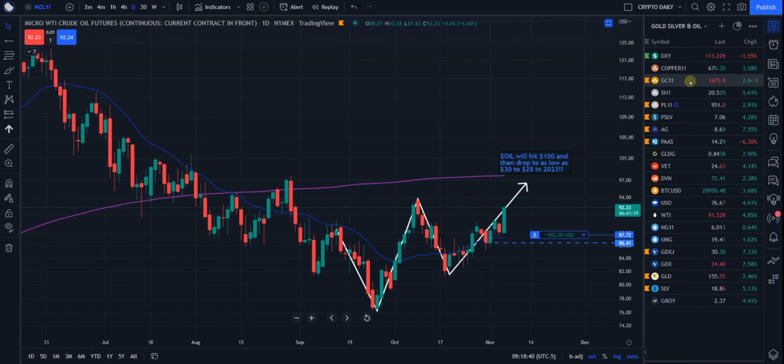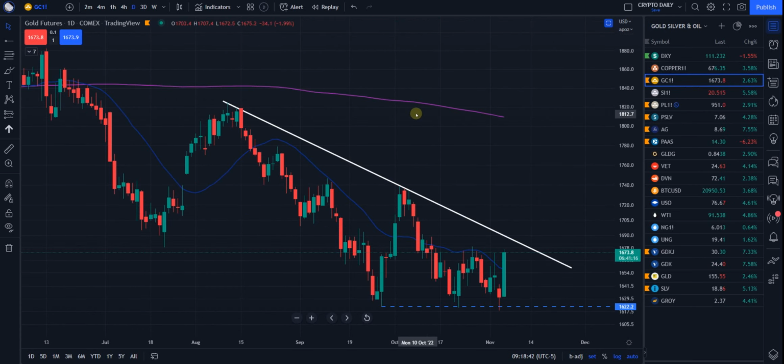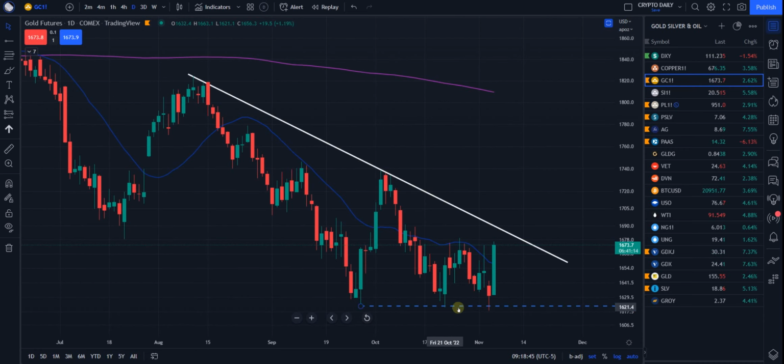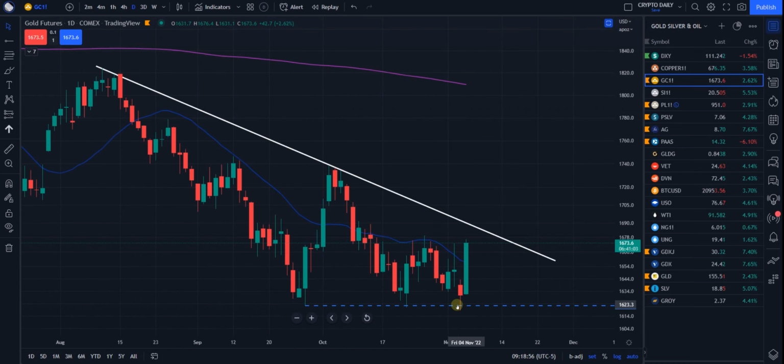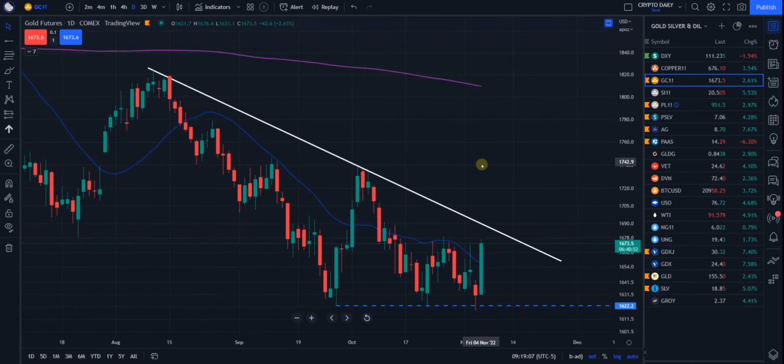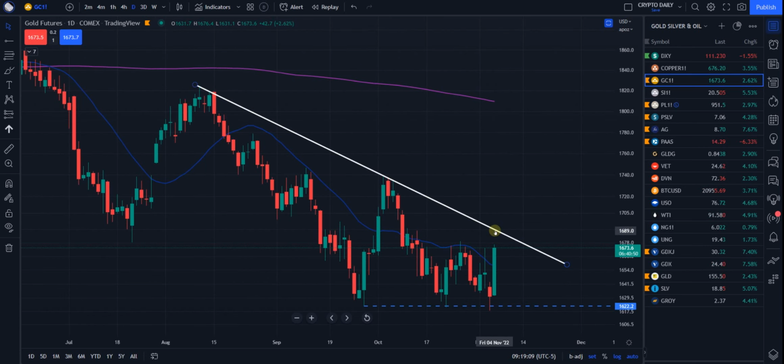Now we're going to look at gold and silver. And as you can see, gold had, now they're close together, but somewhat of a triple bottom here, or at least 3 wicks down into that 1620. So the market seems to be defending around that 1620 area. And then, of course, we're having a nice breakout, bullish engulfing, takeout clearing candle. Looks like we're going to come up and retest this down trend line.